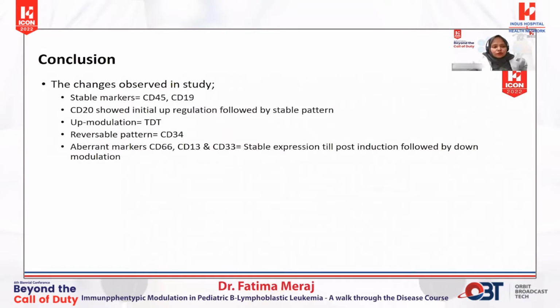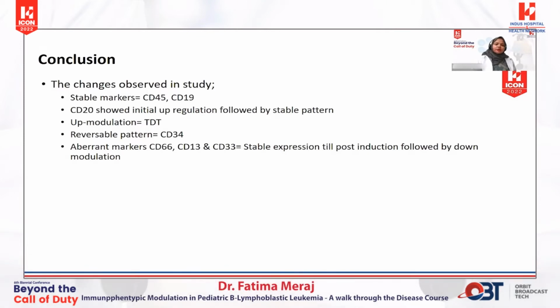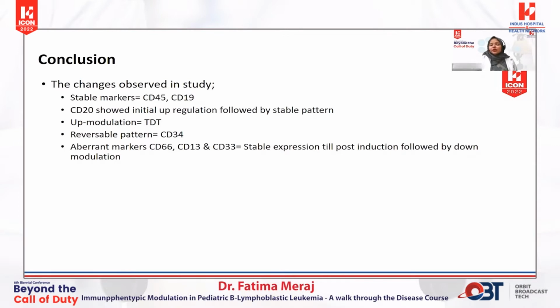In conclusion, what we observed is that the changes have occurred both in the benign cells as well as in the malignant cells. In the malignant cells, CD45 and CD19 are quite stable markers with slight variation. CD20 showed initial upregulation followed by a stable pattern. There's significant upmodulation of TDT, and CD34 has a very reversible pattern of expression throughout the phase of the treatment. Other aberrant markers like CD66, CD13, and CD33, which are basically myeloid markers but aberrantly expressed in lymphoblasts, are usually stable till post-induction, but there is quite significant downregulation after the post-induction phase.